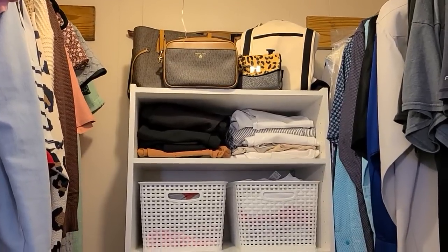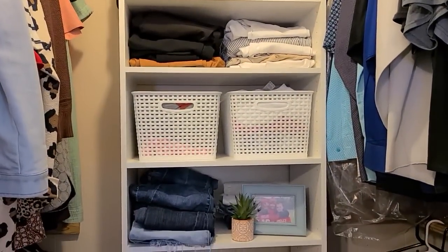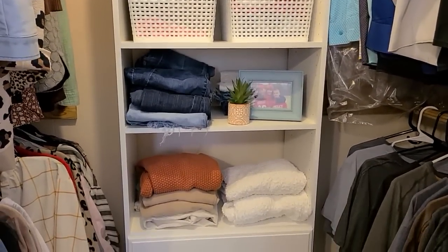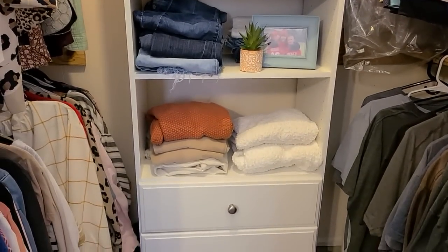Okay, so we got this back in order. Now let's stop real fast and turn my coat hangers around. I'm not going to do Derek's side. I'm not going to mess with his clothes at all. He likes to keep his clothes for a long time. And then we'll work on putting all of my seasonal clothing underneath the TV stand.